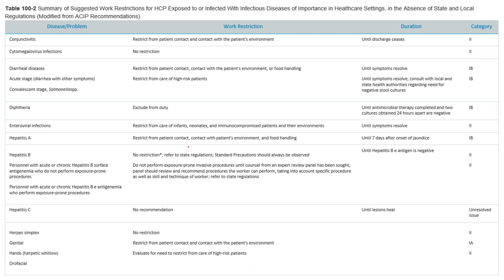So we're not going to go through all of these, but I'll just pick out a few. So conjunctivitis is a famous one. They do ask questions about conjunctivitis. Restrict from patient contact and contact with the patient's environment. Duration, until discharge ceases. So that's going to be for conjunctivitis. Cytomegalovirus, we have no restrictions.